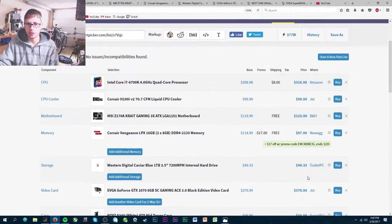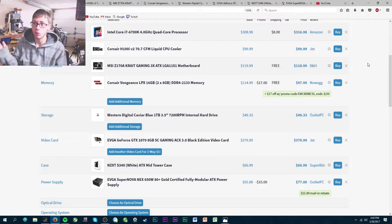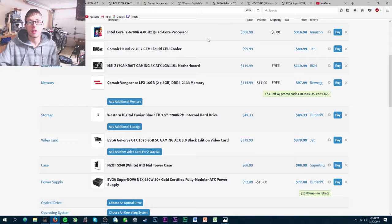So you're spending $1,200. This computer is expensive, but it's definitely going to future-proof you. It can play any game. It's really good. If you buy this computer, it would definitely be worth it. It will last for years and years. Let's start with the parts.